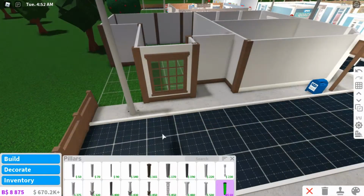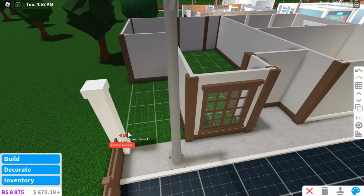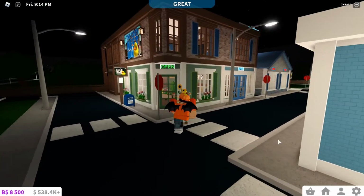Okay, we need a really thick pillar. Let's do the massive boy. We need this massive boy here. Oops, that's the wrong color. Yes, it's so big. All right, guys, I have finished my shop hotel thing.